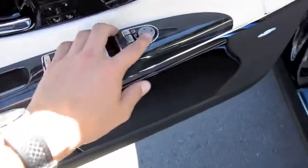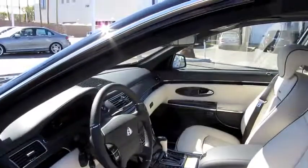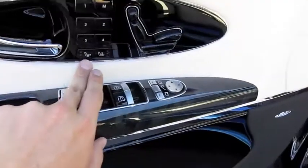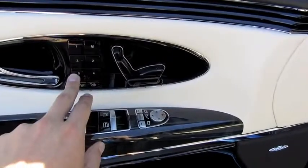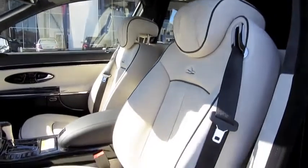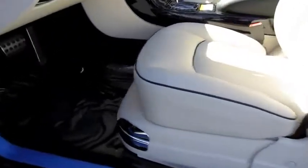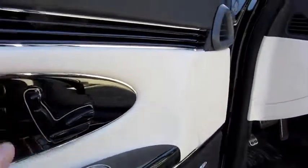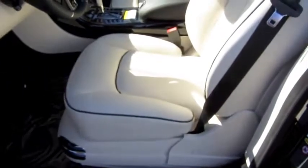All of your power windows, power mirrors, power folding mirrors. And your power locks are located up on the dash. 3-stage heated as well as ventilated front seats. 5-person memory settings for the driver's seat. And all of your standard power adjustments. Dynamic multi-contour front seats. Like I said, with heat and cooling, as well as a full massage feature. This one controls your headrests, standard sliding, tilting, and reclining, and this one slides the bottom cushion in and out.